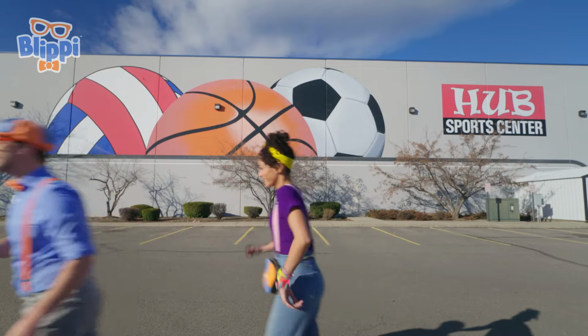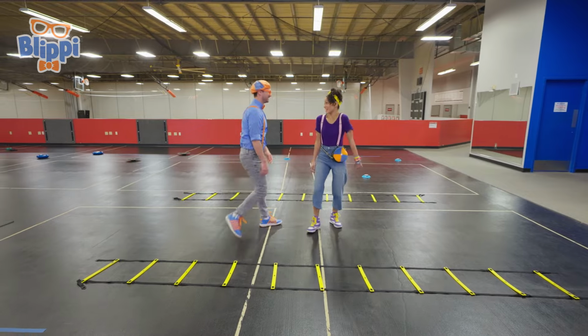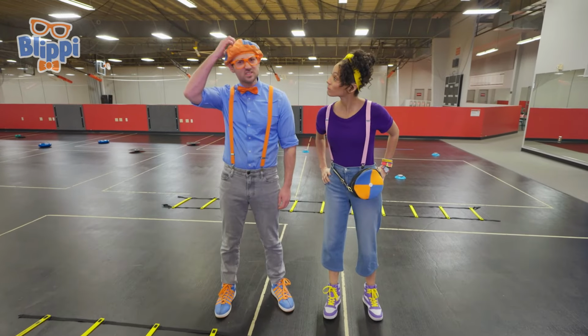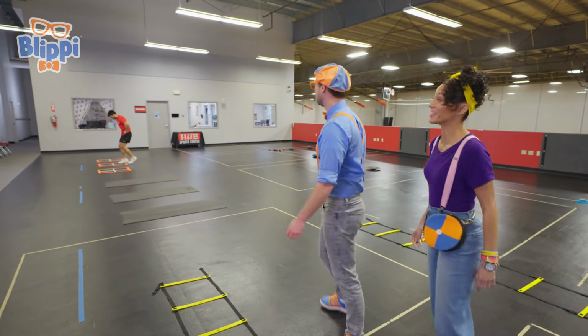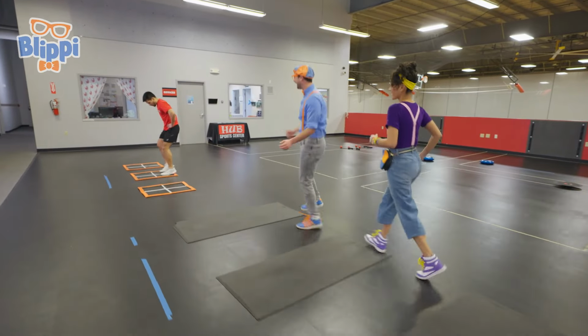Let's go! Whoa! Wow. Look at this place! Good place to exercise! Oh, look at this! Wow, looks like a ladder! Yeah, it does. I wonder what they use this for. I don't know. Oh, Mika, look! There's someone over there! They're exercising! Wow, and he looks really good! Let's say hi!